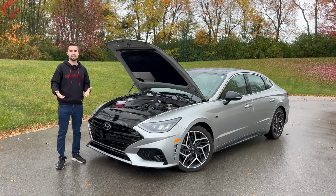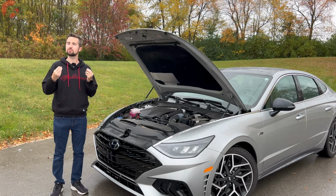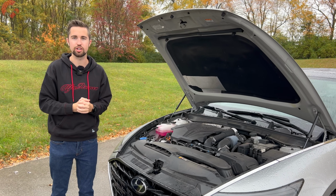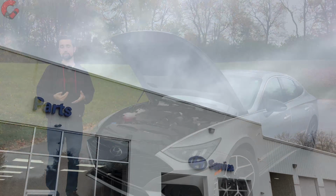So now that you've seen it, you can probably understand why we were a little concerned about it, because it certainly doesn't feel natural or very reassuring when you first start the vehicle up to be feeling those types of vibrations from the transmission. Now, we did go to the dealership recently.